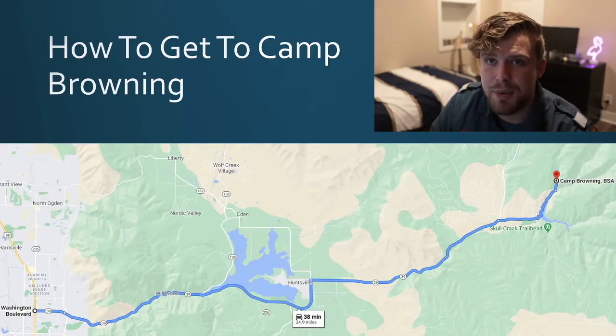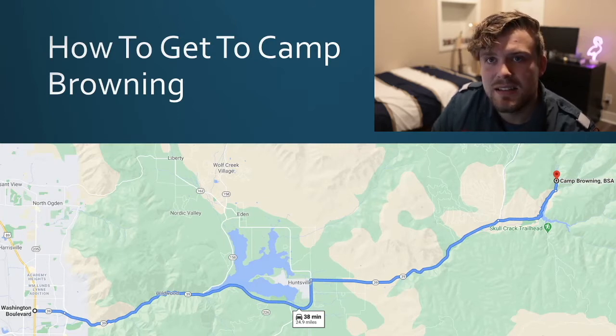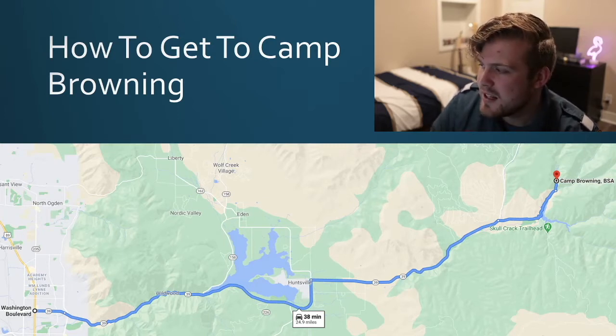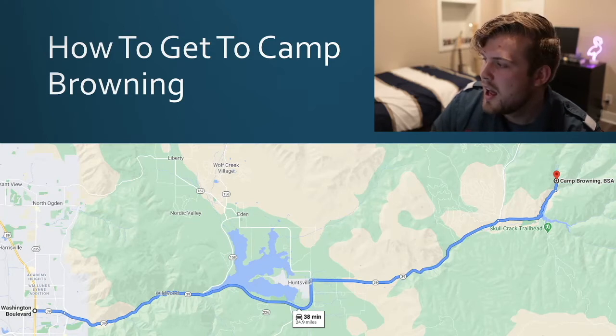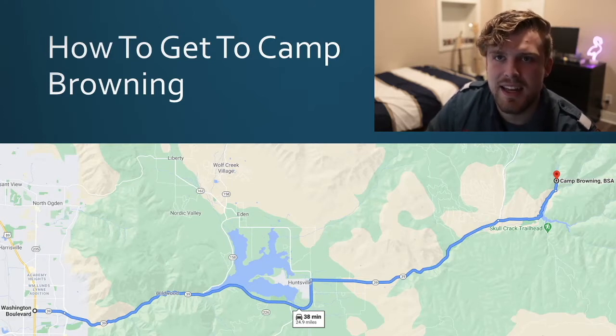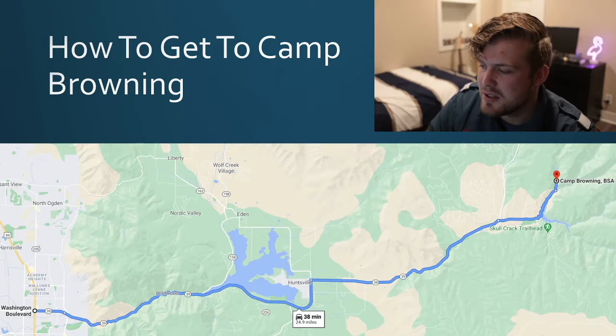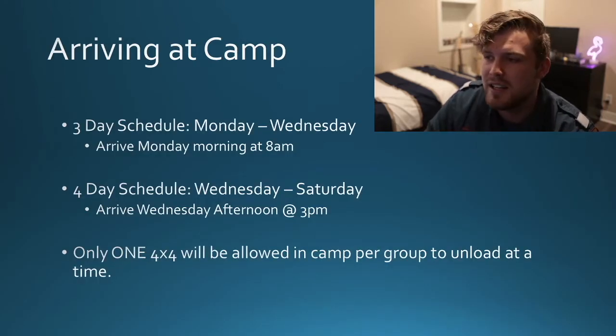To get to Camp Browning, if you live in the Ogden area, you get off on 12th Street, head through the Ogden Canyon out east. Our Camp Browning is located east of Ogden. Once you get out there, it's north of Causey Reservoir. Easiest way to get to camp if you're not familiar with the area, get on Google Maps, type in Camp Browning BSA, and it should get you right where you need to be.